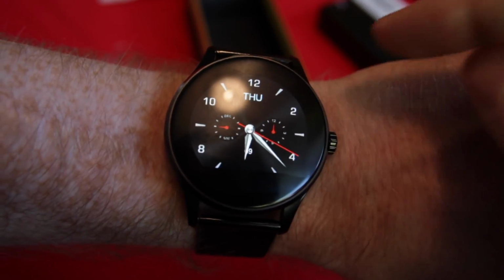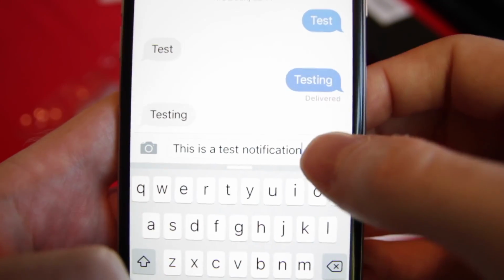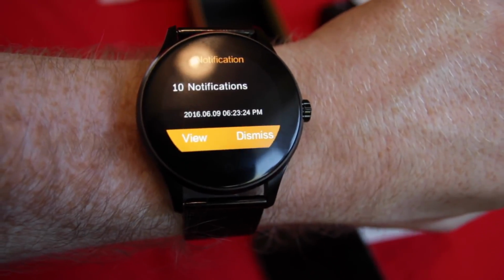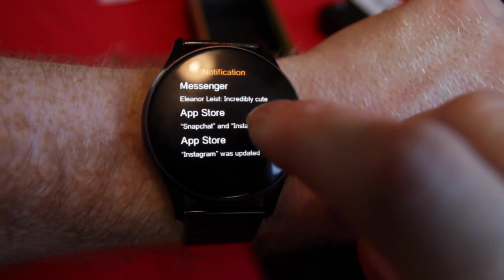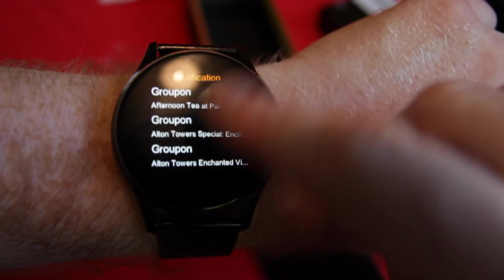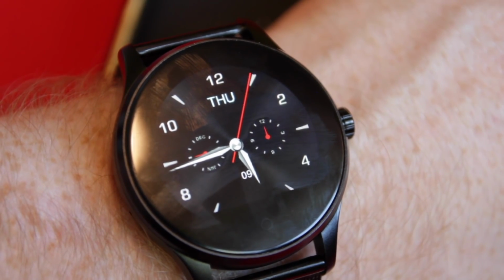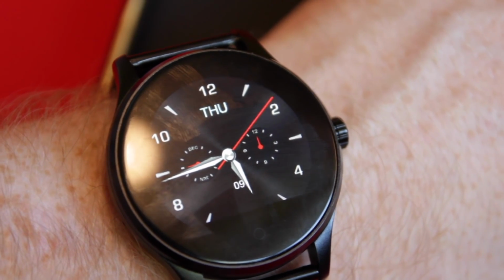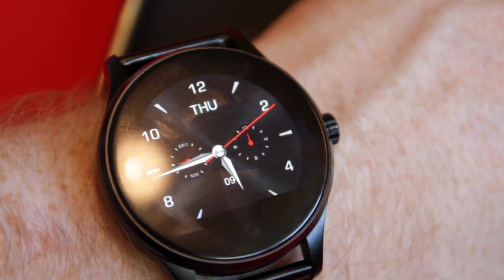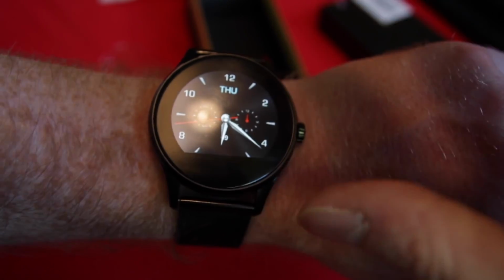And although you can't send text messages from an iPhone using this watch, you will get notifications, so you will get an alert on the watch when you receive a text message on your iPhone or Android phone, and again from any other apps that generate notifications. In conclusion, the K88H is my favourite smartwatch of 2016 because it's so stylish, it works with Android and iPhone, especially with notifications, and I think the Siri feature is really cool.